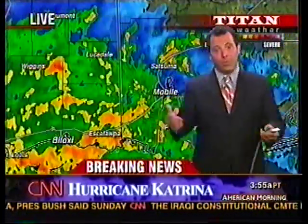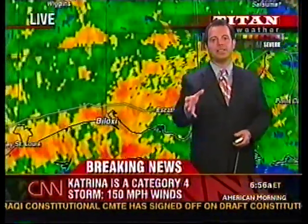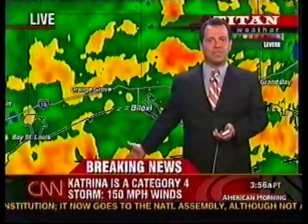Mobile, right around the city, the town of Hurricane. That's where the tornado warning is right now. And for Biloxi, you asked about this. This is just one of those outer bands. Biloxi, you're still almost 100 miles from the center of this storm.